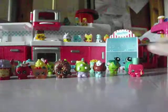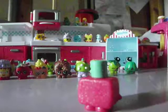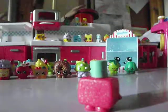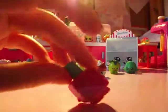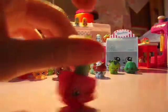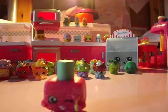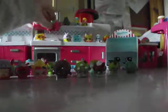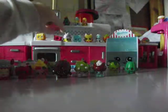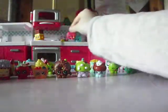I have still got loads of Shopkins to do, so I'm going to start with Polly Polish. She's a really sparkly one. If I just turn the light on. She has a really sparkly finish. Can you see that? Whoa, she is cool. Really cool Shopkin. No, don't knock my Shopkins over. Please don't. Okay. There.